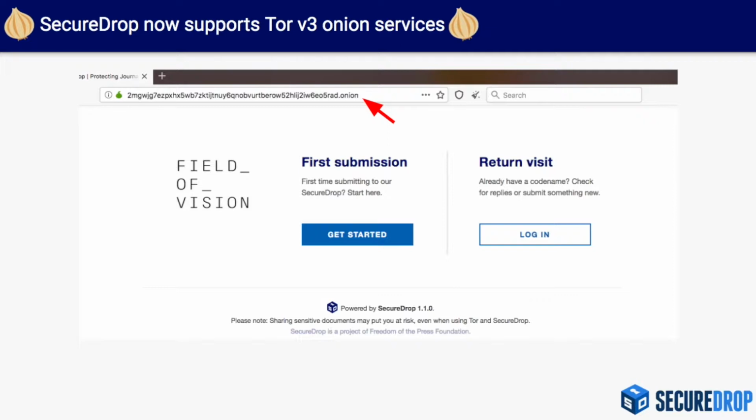We use Tor onion services in a bunch of places in the SecureDrop ecosystem, even by default for administrators that work on the instance. But this improvement is most important for SecureDrop for the connection between the source and the server where they submit documents. And you can tell as a potential source if a site is using next generation onion services, as they have this long 56-character onion URL.